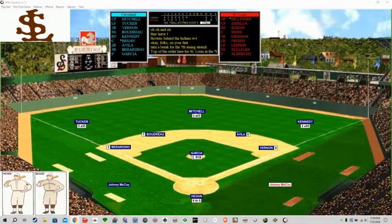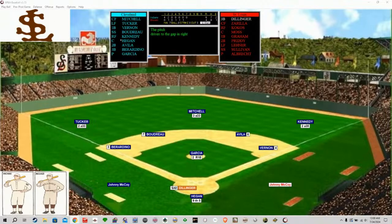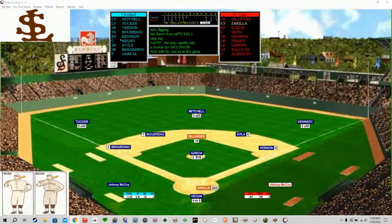Top of the order here for St. Louis in the 7th: Dillinger, Zorilla, and Kokos to get it going for the Browns. Here, Dillinger, right-handed hitter, to face Garcia. Catcher ready. The pitch. Driven to the gap in right. Kennedy can't get there. It falls in. Dillinger is headed for second. He's digging. The throw from Mitchell. Slap tag. Safe. The ump signals safe. A double for Dillinger. Bob with his second hit in this game.